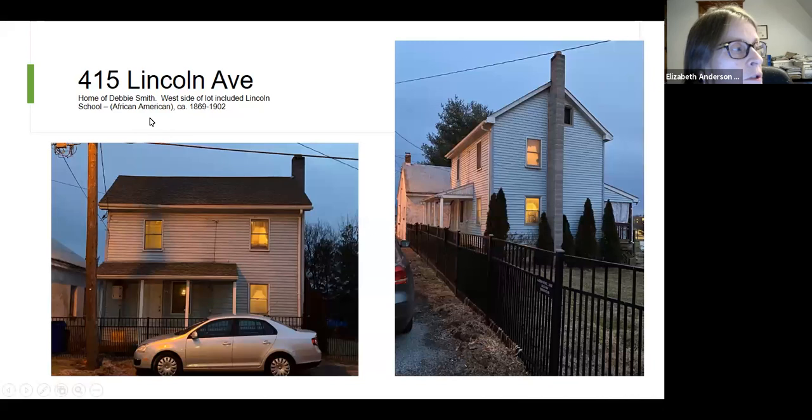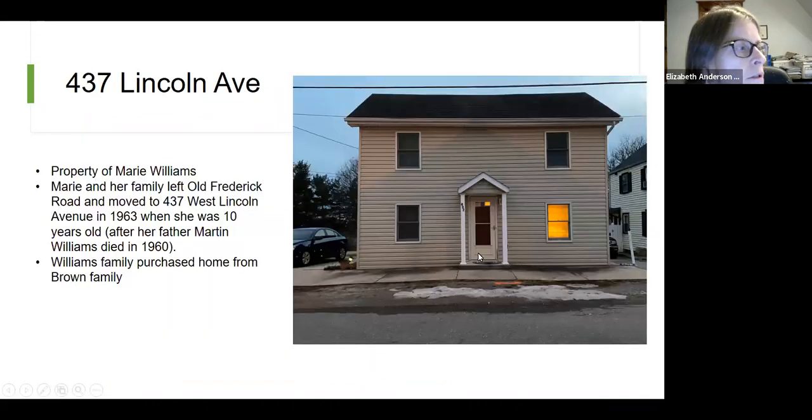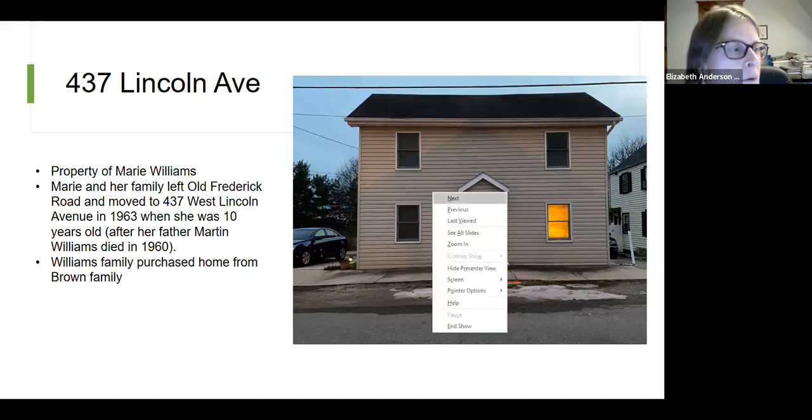415 Lincoln Avenue is the home of Debbie Smith on the west side. Unfortunately, no longer extant, was a Lincoln School, an African-American school from 1869 to no later than 1902. And then next is 437 Lincoln Avenue, the property of Marie Williams. She actually lived on Old Frederick Road and moved here when she was 10 years old, and still lives there. The Williams family purchased this property from another African-American family, the Brown family.